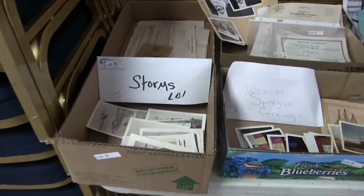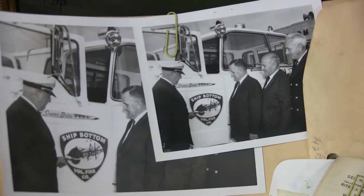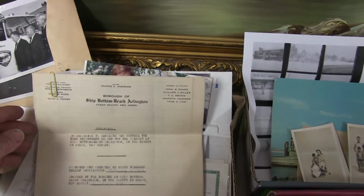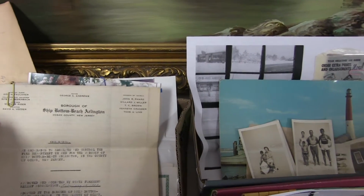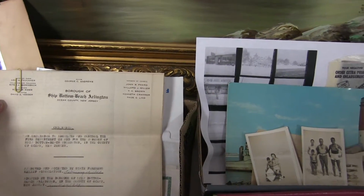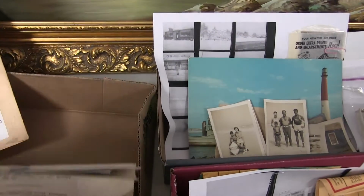These are photos. These are the historic stuff, I know. Ship Bottom Beach, Arlington. Borough clerk was George Faulkner. What year is that? Not sure, but it could be the 20s. 20s to 30s.